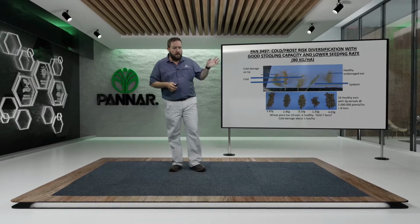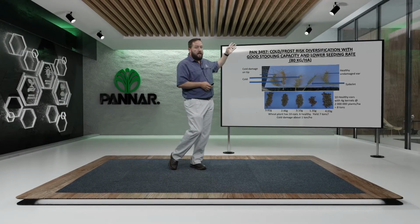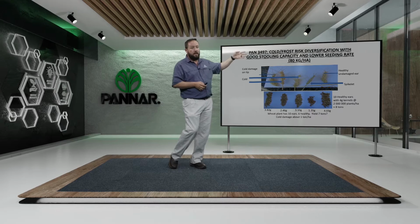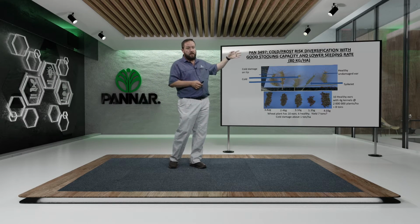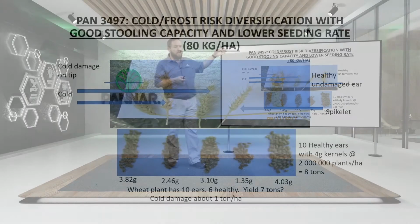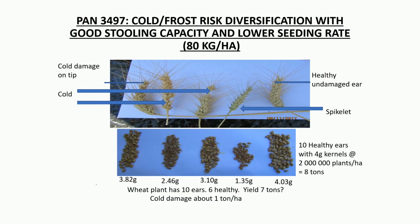What you can see there is a healthy, undamaged ear. This is the same plant. You've got a spikelet that's got almost 100% cold damage, theoretically, obviously not. But you can get cold damage on the tips, on the base, or in the middle, depending on when that ear was flowering. This is exactly the same plant. So what we did was we threshed those ears, and you can see the difference in the ears' kernel weight is between 1.35 grams up to 4 grams.